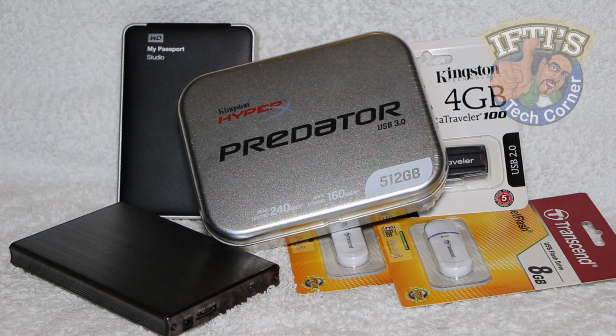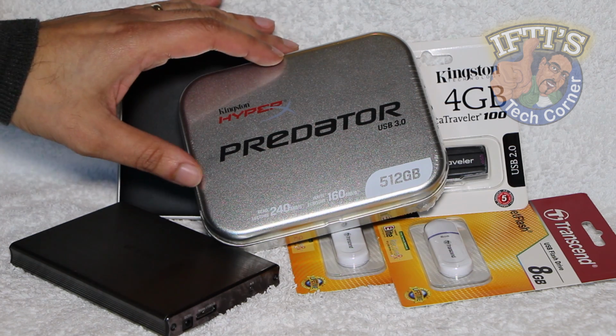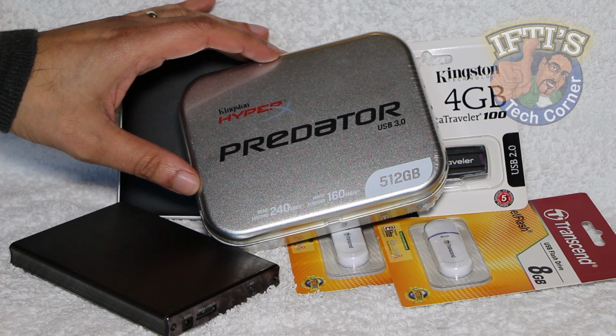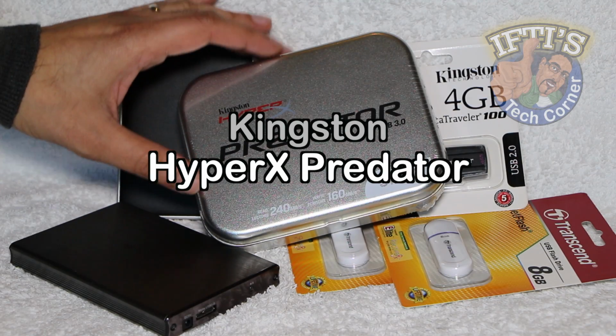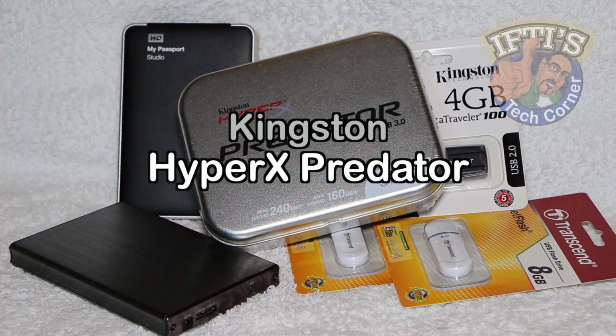Kingston look to have solved this issue and claim they have created the world's first, largest and fastest USB flash drive. Welcome to IFTI's Tech Corner, where today we're taking a look at the Kingston HyperX Predator.